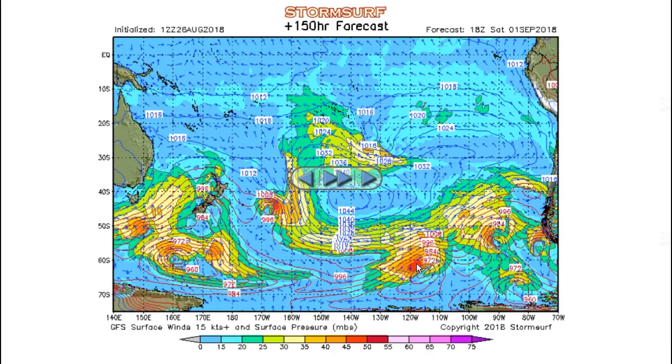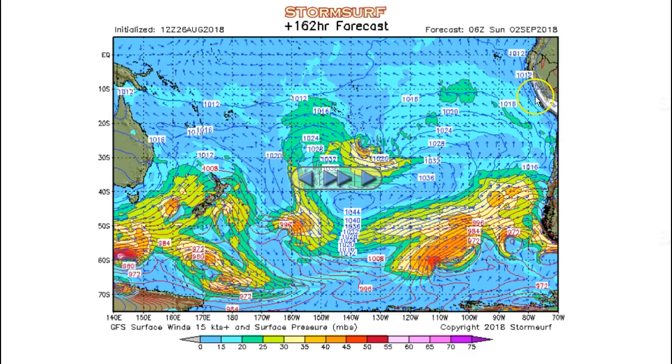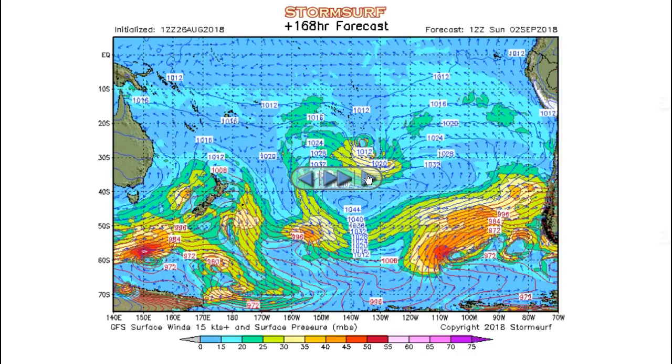45-knot winds. Okay, now I'm interested. We see something, and it is aimed to the northeast, and it is clear of the ice line at 63, but it's pretty much outside the Southern California swell window. Building pretty nice, targeting Chile and Peru, but again, that's almost a week out. Will do nothing. And there, 50-knot winds looking better.